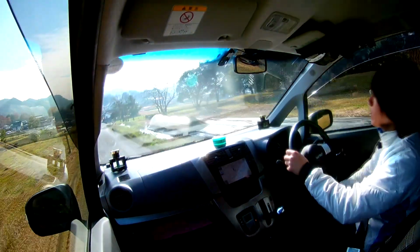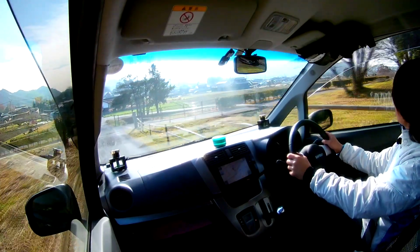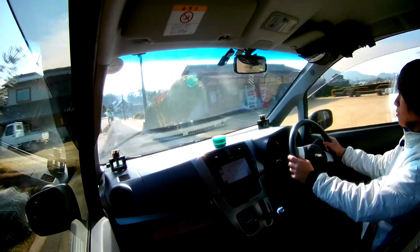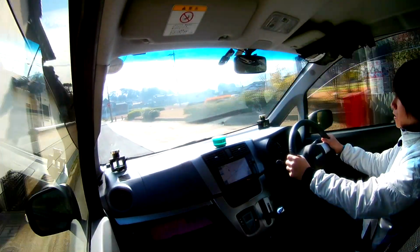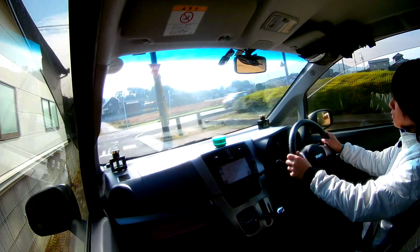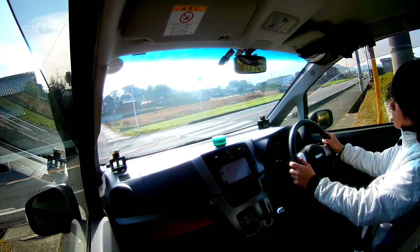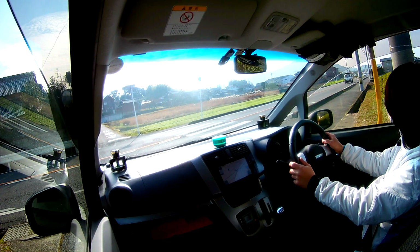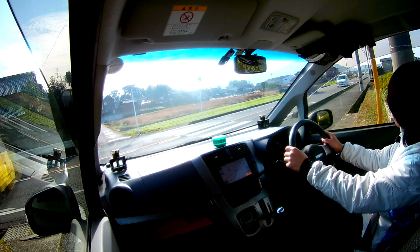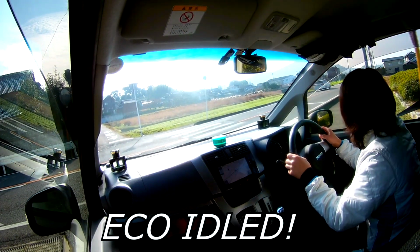This also has the eco idle, so when you're stopped at the traffic, the engine will shut off. Road imperfections are not going to come through here because usually K cars are made for comfort, so the spring is very soft. The shock absorption is very good. Road noise, I mean, you can't hear much of the sound from the outside.